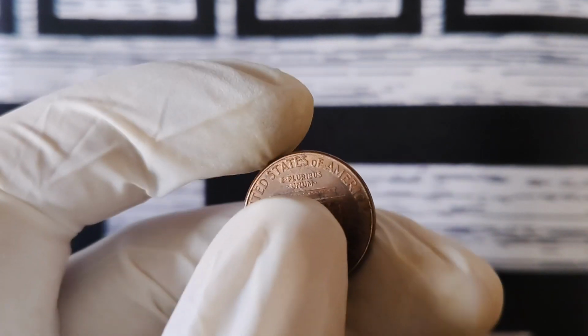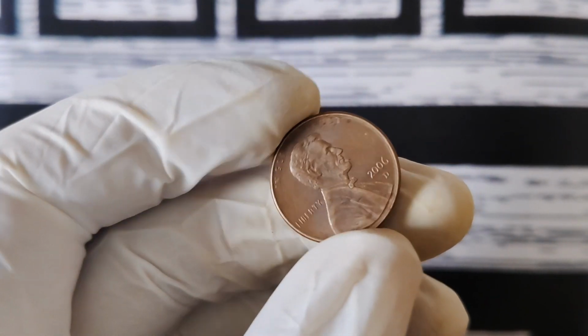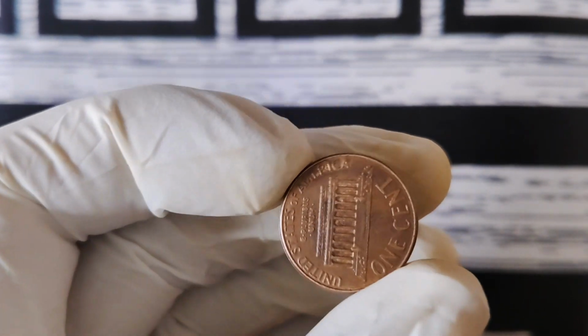From rare minting errors to high-grade specimens, these pennies are a collector's dream. Always check your change, because you never know when you might come across a hidden gem worth thousands of dollars.